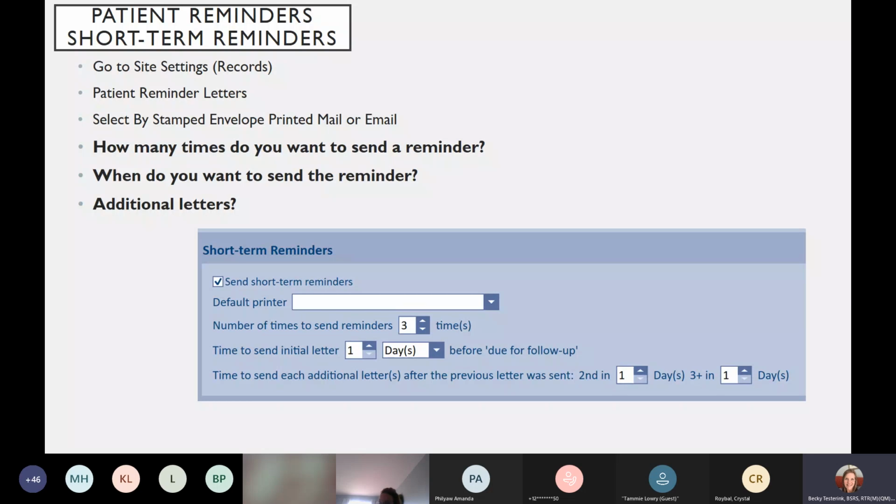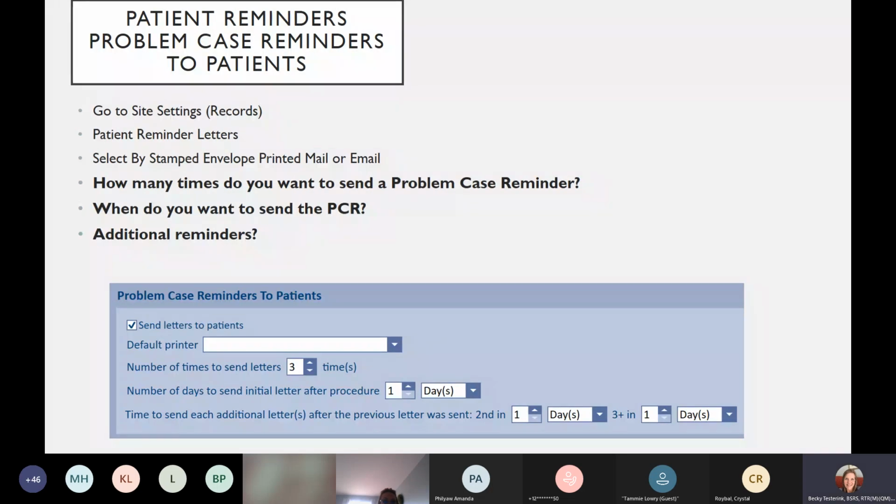The next box within that site settings is your short-term reminders. And again, you can send these or not. And it's kind of the same way. How many times do you want to send this? And this one is, how many times before they're due do you want to send that email or that letter? And then you can send as many as you want to following it, up to 3.